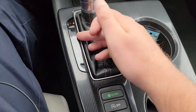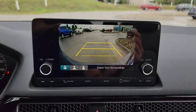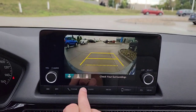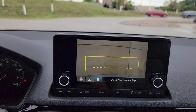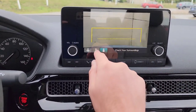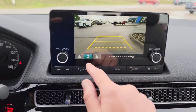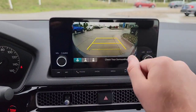So park, reverse. As we put it into reverse, your multi-angle rear camera automatically displays right here, so you have a nice 180 view, you can catch some more of your blind spot. And then you have the right behind you view. Then a straight down shot from your rear bumper. Now with all these, you can see your rear bumper. This would be great as you're backing up into a parking spot, backing up next to a wall, or just parking a car on the lot after test driving.